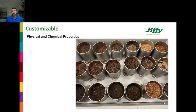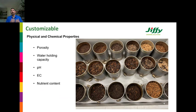Physical and chemical properties are essential within growing media. That really hasn't changed for a long time. And that really boils down to looking at porosity, water holding capacity, things like pH, EC, nutrient content, not just getting a substrate anymore and being able to drive those components based on your production goals, but really being able to fine tune and select what you want in a growing media product from the get-go before it actually comes to you in your production site, and being able to make those tweaks.